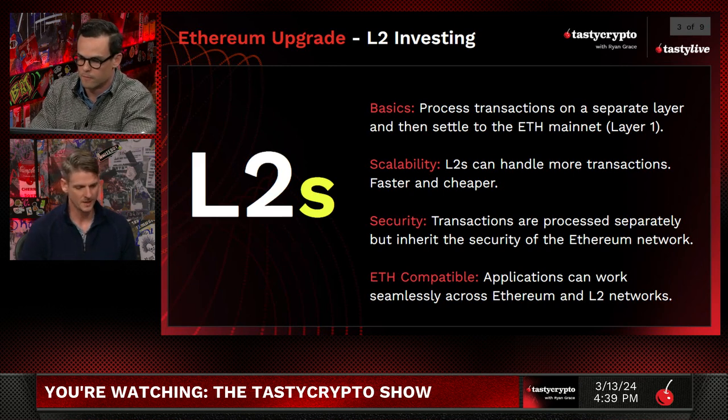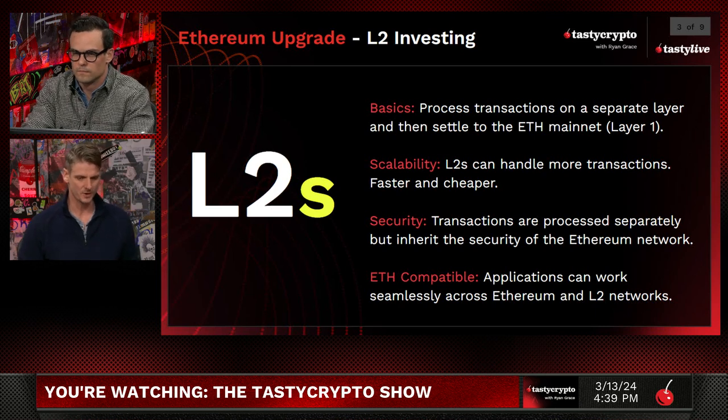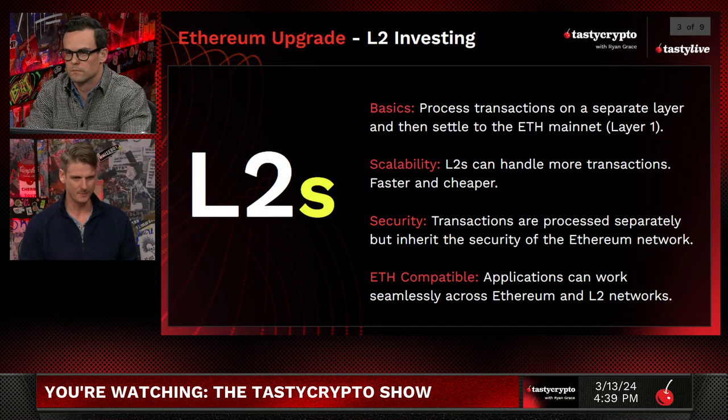Right. And the most secure layer 2s, which we're going to get into soon, are, of course, ones that use optimistic rollups. And these are most compatible. They leverage the security of Ethereum more so than other ones. And those two big ones that stick out to me that are kind of dominating the space and just taking off right now are Arbitrum and Optimism. Okay, let's talk about those.